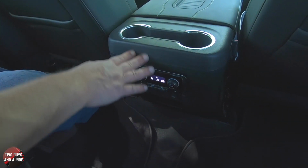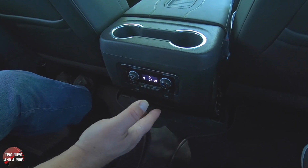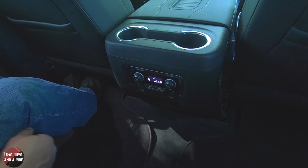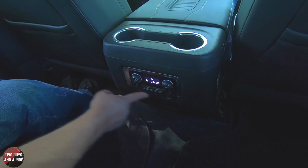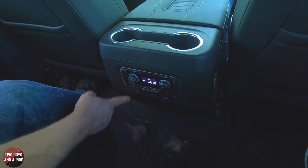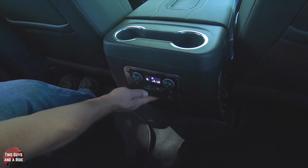So in the center console here, in the second row, you do have your own controls because this is tri-zone climate control. Both of the bucket seats are heated, and then you have a USB-C port for each chair. And then down here, you do have a household outlet.